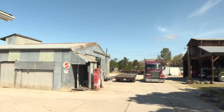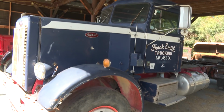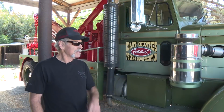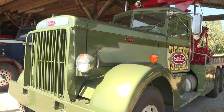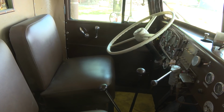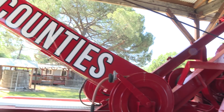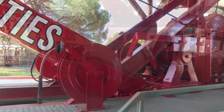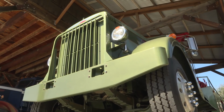Rick's shrine to Peterbilt is like a talking book, an extensive volume that covers trucking and Peterbilt history. This legend was built in 1951 by Peterbilt. It was the first truck to have a 220 horsepower Cummins engine, big power back in the day. The wrecker unit has 3 big winches on it, and they were World War II surplus. It's a heavy duty truck.